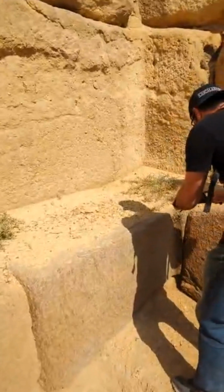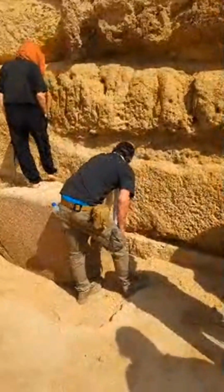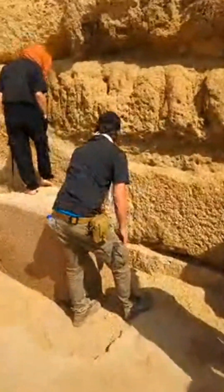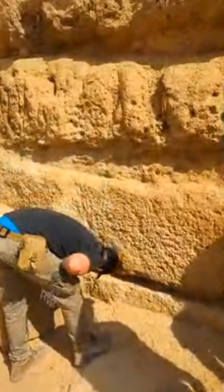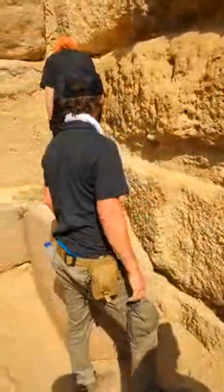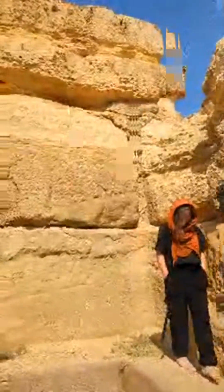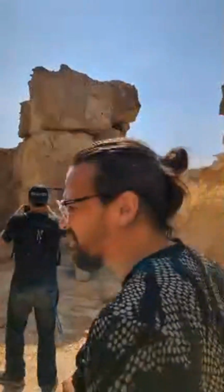Is that granite right there? There's another, yeah, that's what it looks like. It's a piece of granite. This has a little indent right there.